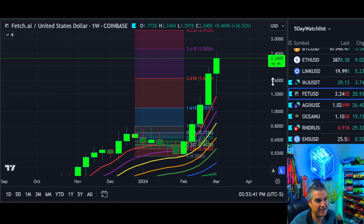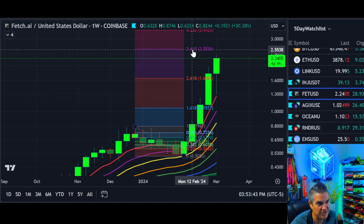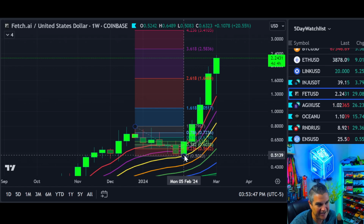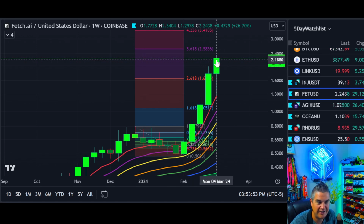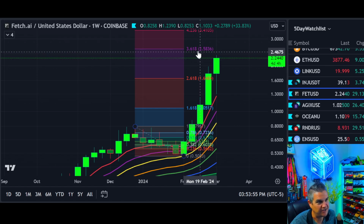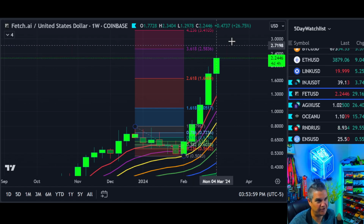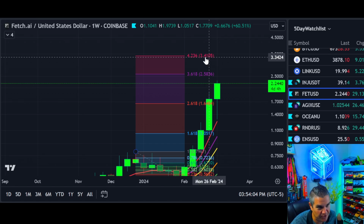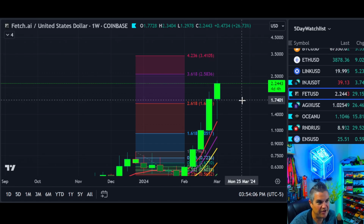Okay. Next short-term target, the 3618 from our swing high Christmas Day to our swing low throwback to our 21-week EMA. Perfect test back at 50 cents. And since then, just absolute Hulk mode. Next target, 250. Not a dime less. All right, if we take that out, you guessed it, the 423 at 340. We'll see how we go, right?